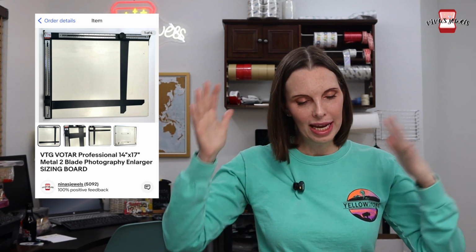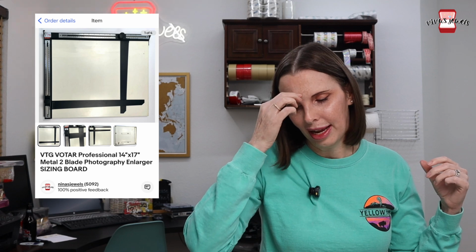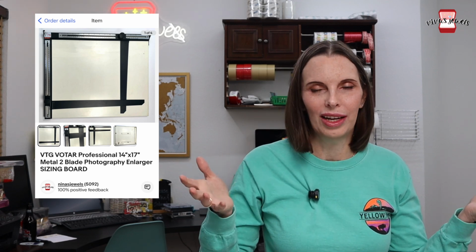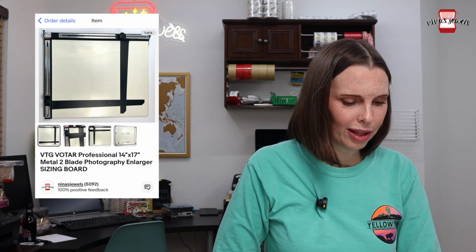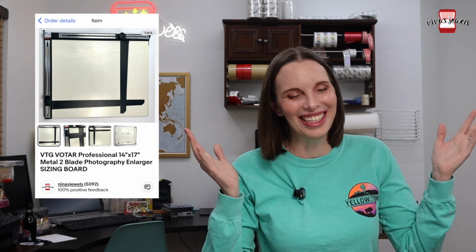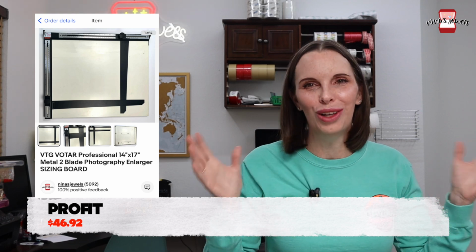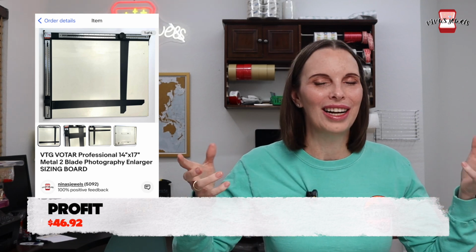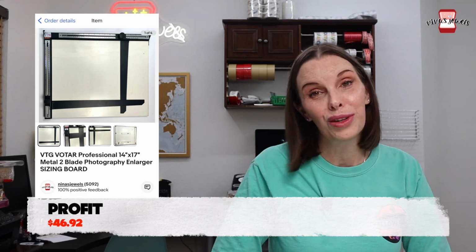So this was a big, heavy photography piece of equipment. It was kind of like the shape and size of a paper cutter, but it didn't have a blade on it. Well, actually it says 2-blade, so maybe it did have a blade on it. Obviously, once again, I have no idea what I'm talking about. I just list the information that's on the product. But this was a large, heavy, metal kind of piece of equipment. You'll see in the picture what it looks like. And it was difficult to pack.